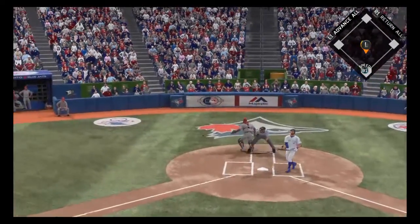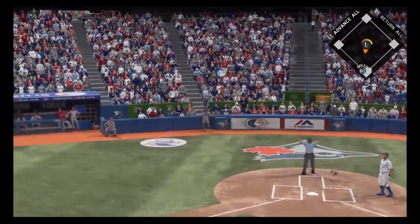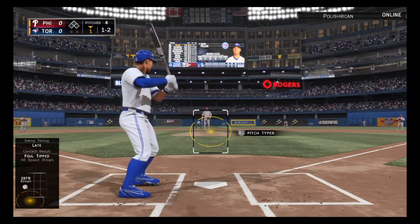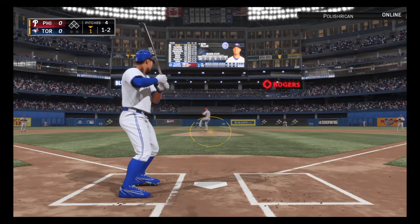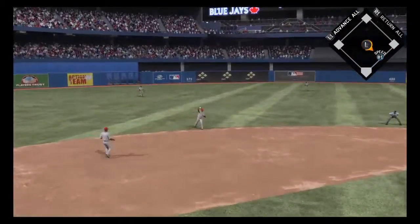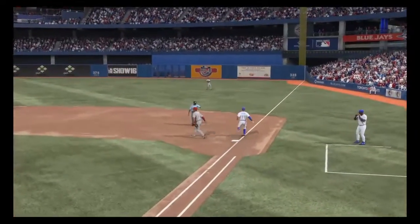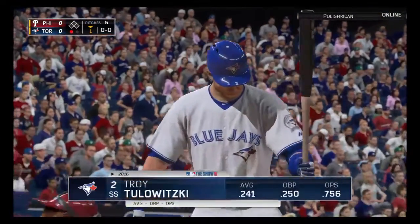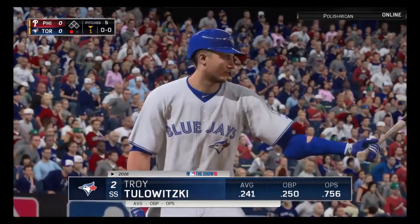And a foul pop behind the plate. Ruiz has a play, and this is going to wind up a foul ball. Hot shot on the ground to short. Backhanded. And the throw to first is in time. 1 gone. So the bases are empty with 1 man gone.